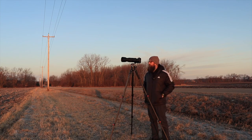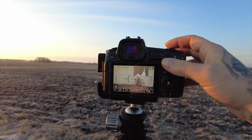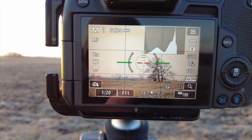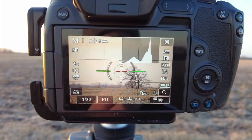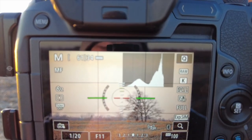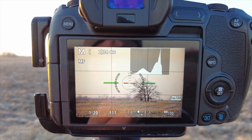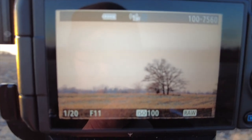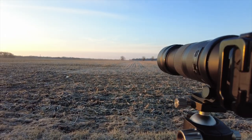Some birds would definitely help the situation. All right, I'm gonna show you what I got framed up here so you know what I'm doing. So, this is what I got going on here. As you can see, the tree is in the bottom four thirds. Right now I got the histogram as middle as I could. Nothing's getting blown out. I'm at F11 at 20th of a second. Super simple shot. You can see it's way, way out there.